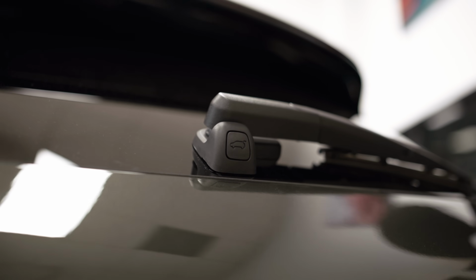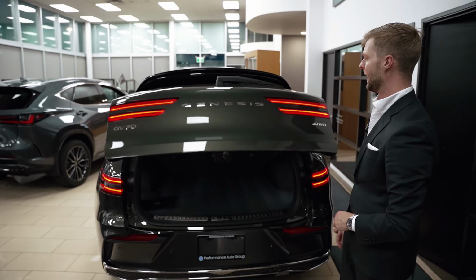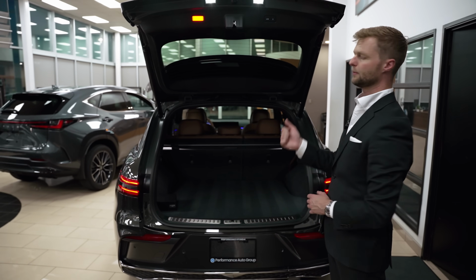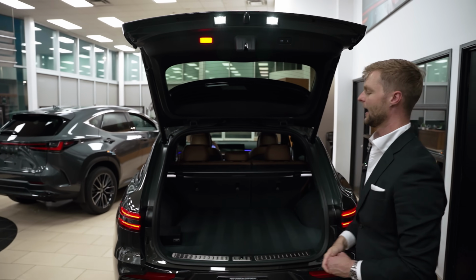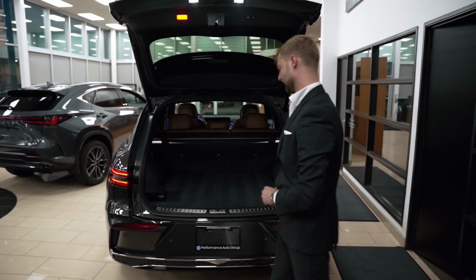We got an exposed wiper here, which by the way, is where you press the button for the trunk. And how genius is that? It's so flush, the back, that's where they put it, and I think that's really smart. Ooh, and there's like a nice little sort of light right there. I guess that's so like if you're on the side of the road and you have your trunk open, it's like a taillight. It's like showing people.